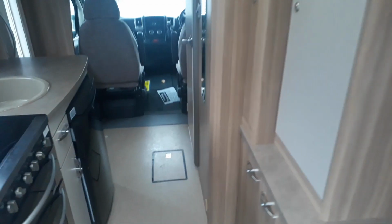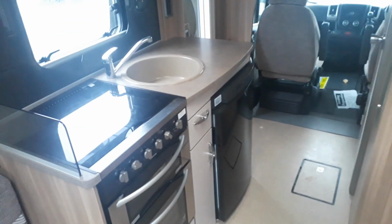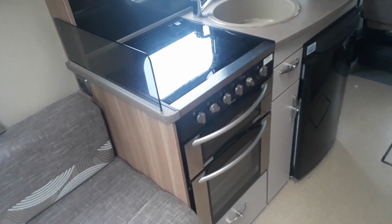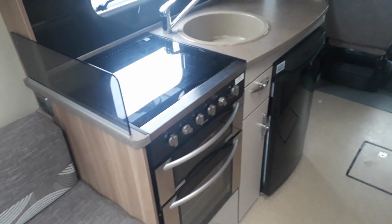It's got the double factory fitted reversing camera, cab air conditioning, cruise control, cab blinds, TV aerial, the microwave, the full oven, and I'm sure some other stuff as well. So priced at $39,995, it's the 2015 registered Bessacarr 464 at Highbridge Caravans, Devon branch.